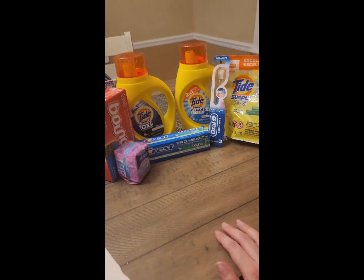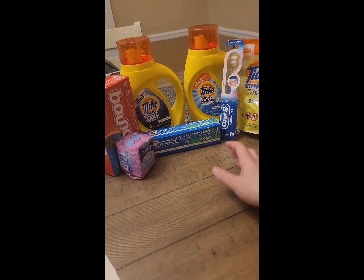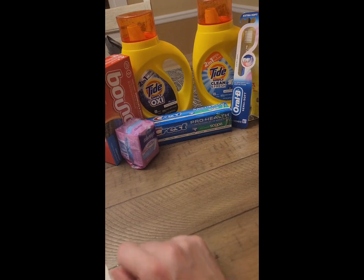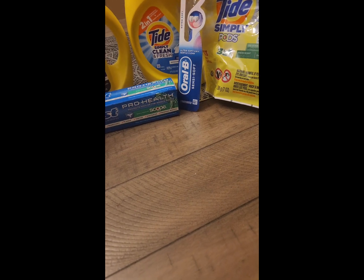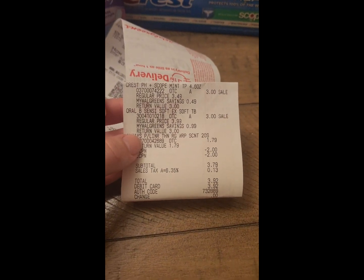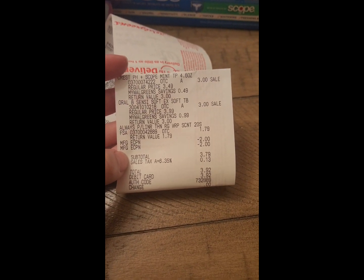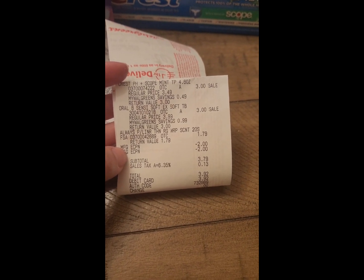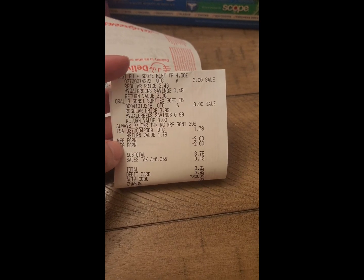Alright, so I am back home, and these are the items I was able to pick up. The first transaction was on the oral care products and the Always pads, so I'm going to go over that receipt with you guys. The Crest was on sale for $3, the Oral-B for $3, and the Always panty liners for $1.79. So only 2 coupons came off, which were the $2 digital coupons for the oral care products.